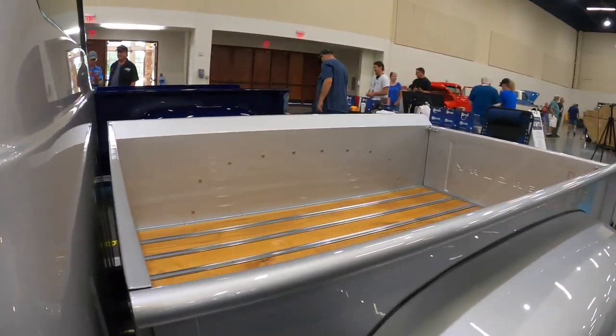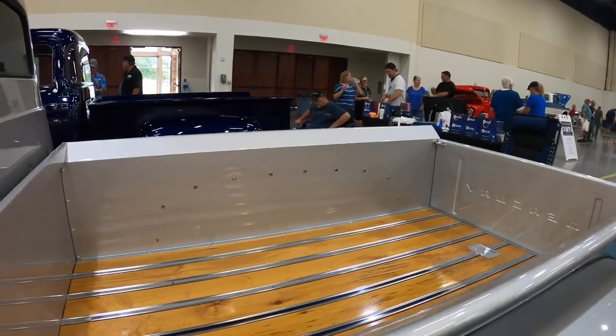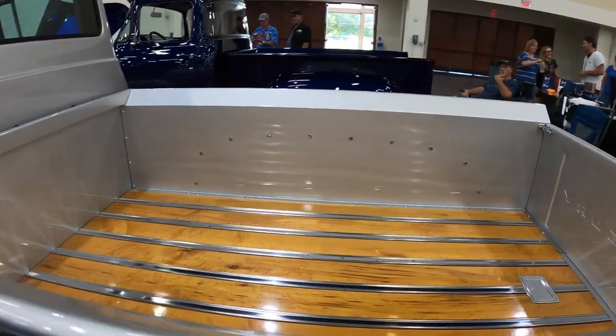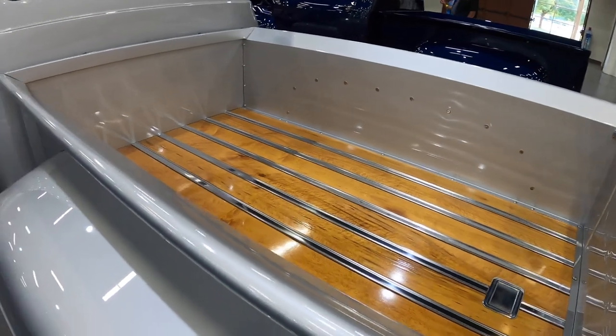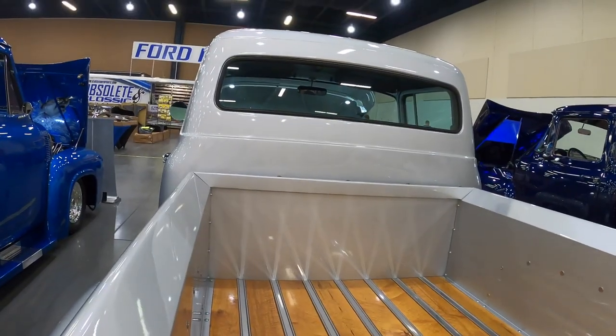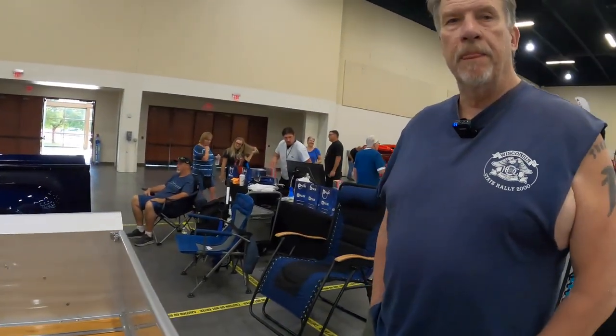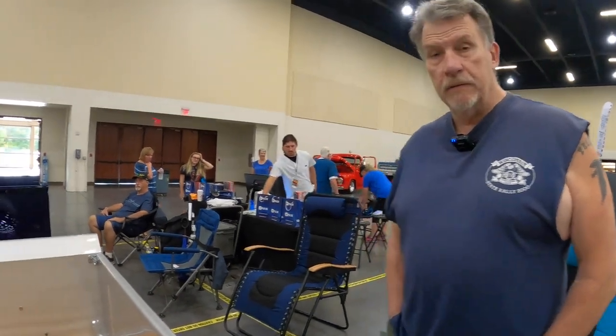Wow. There you go. You got to smash the old ones. All right, so tell us about the bed, Dave. Okay, the bed wood is bird's eye maple. I made it myself, finished it. You made the wood planks yourself? I did, yes. And did you install it as well? Yes. Very neat.